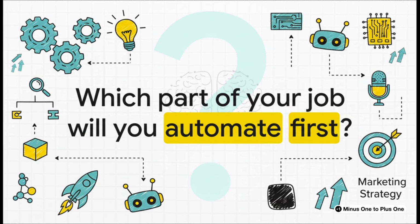So that really just leaves one last question for you to think about. As you look at your own workflow, from that first bit of research to the final launch, what part of your job are you going to automate first?